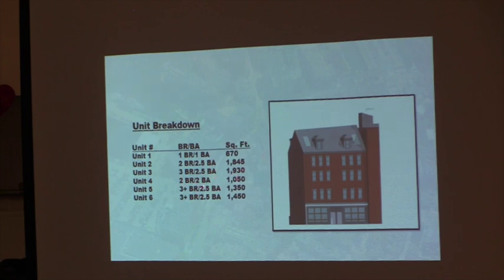Unit 4, 2-bedroom, 2 bath, 1,000 square feet. Unit 5, the 3-bedroom plus with an office and 2.5 bath, 1,300, and same with unit 6.